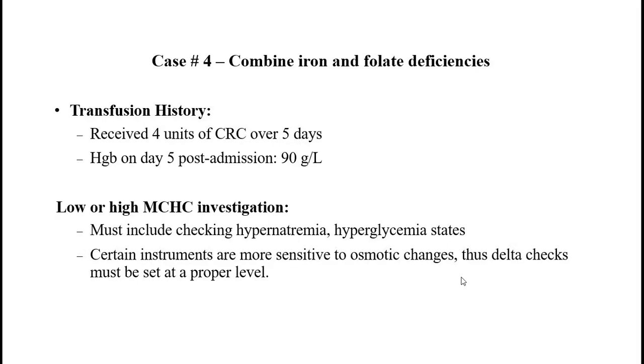So because of low MCHC, which is a constant problem in some instruments, hopefully your lab will have some protocol in dealing with high MCHC as well as low MCHC. Remember, in this case, the MCHC was only 24, 25.